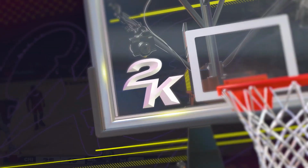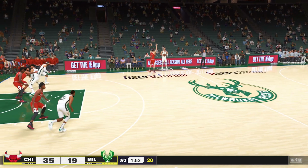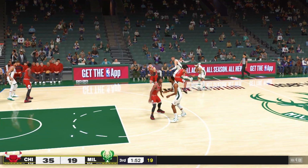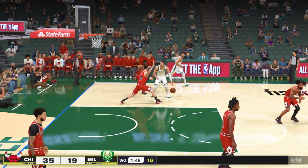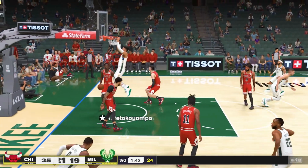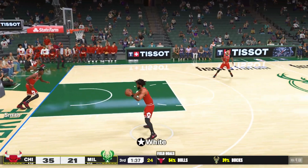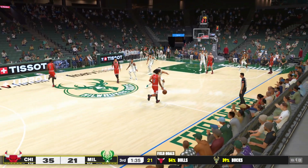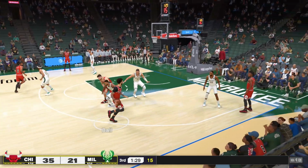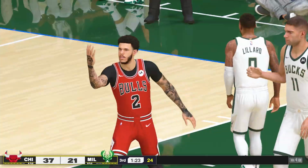Gary Trent Jr., he's checked in for Prince. Trent finds Lopez. 1:46 left in the third. Whoa! Antetokounmpo flying! Throw it up to the rim and let Giannis hammer it home. Never a bad idea. And here's White. Here's Ball. And that one's good. Ball's got his second basket.